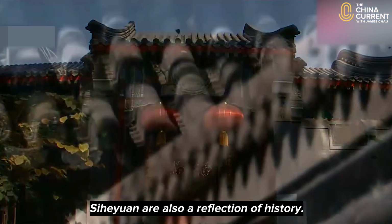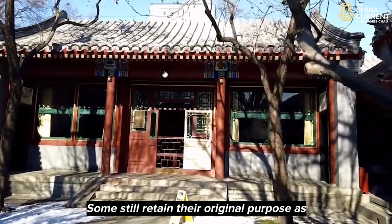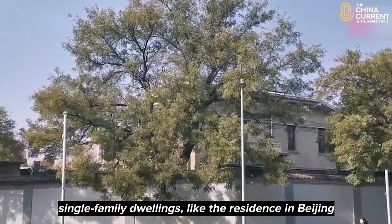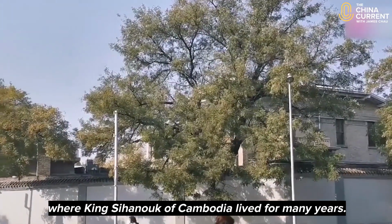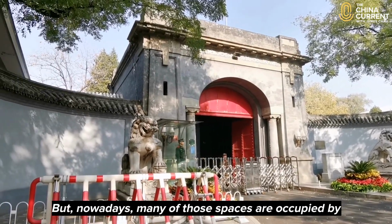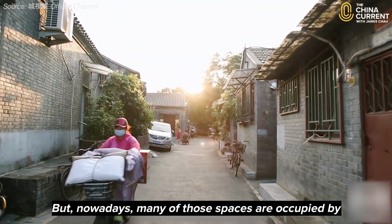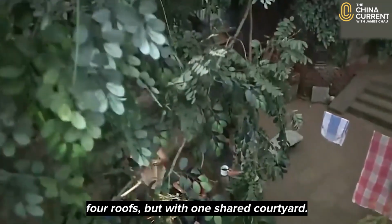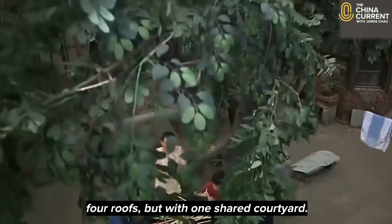Siheyuan are also a reflection of history. Some still retain their original purpose as single-family dwellings, like the residence in Beijing where King Sihanouk of Cambodia lived for many years. But nowadays, many of those spaces are occupied by multiple families and generations, all living under 4 roofs but with one shared courtyard.